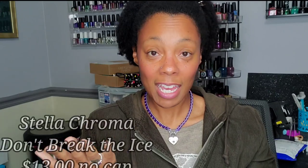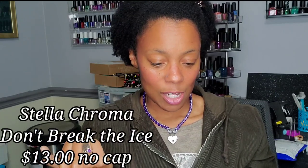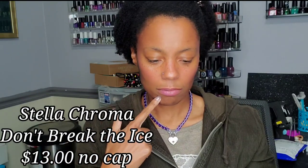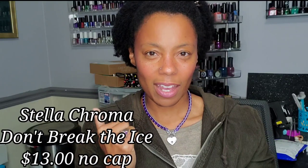And because I don't have a lot of white polishes, I always feel the need to buy a white polish that has something extra going on, because I'm like, okay, I need to add that to my collection. So I'm always drawn to them when I see them. So this is Don't Break the Ice, priced at $13. Inspired by the game Don't Break the Ice. Actually, Break the Ice, Just Don't Let the Little Man Fall. Maybe y'all understand, but that's what it says.